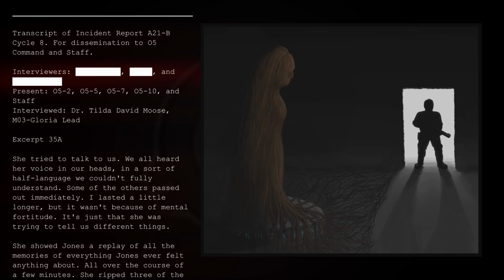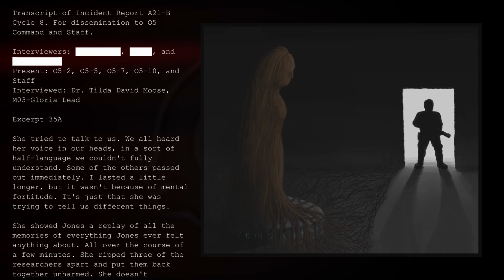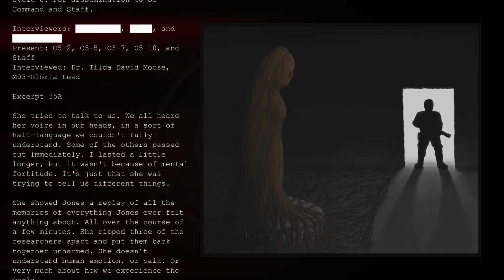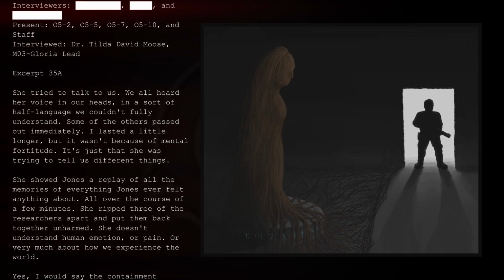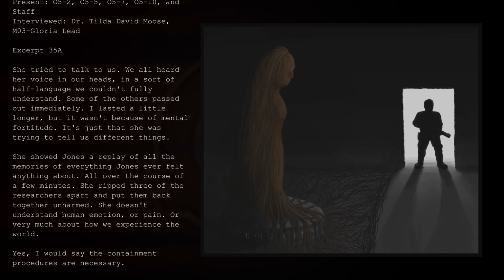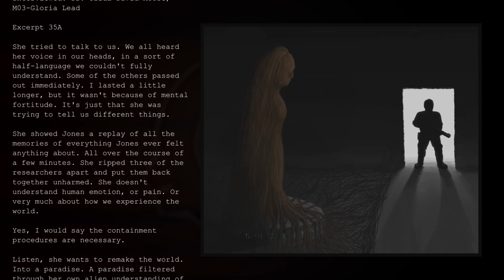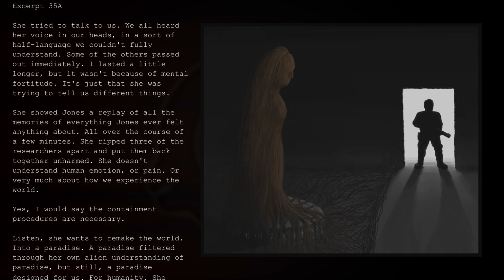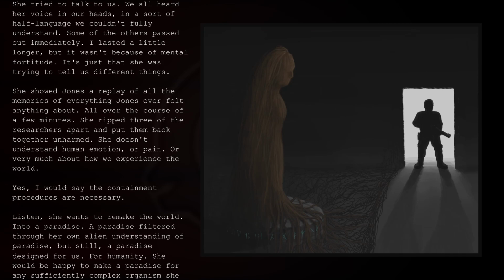Excerpt 35A. She tried to talk to us. We all heard her voice in our heads in sort of half language we couldn't fully understand. Some of the others passed out immediately. I lasted a little longer, but it wasn't because of any kind of fortitude. It's just that she was trying to tell us different things. She showed Jones a replay of all the memories of everything Jones ever felt anything about, all over the course of a few minutes. She would pick the researchers apart and put them back together hard.